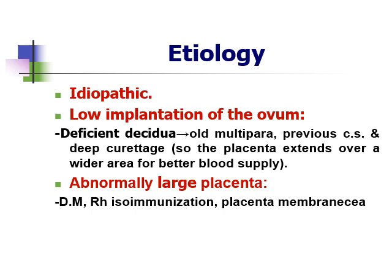The third cause may be an abnormally large placenta by itself, in conditions for example like diabetes mellitus, Rh isoimmunization, and placenta membranacea.